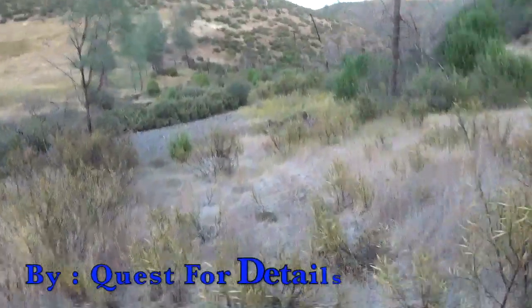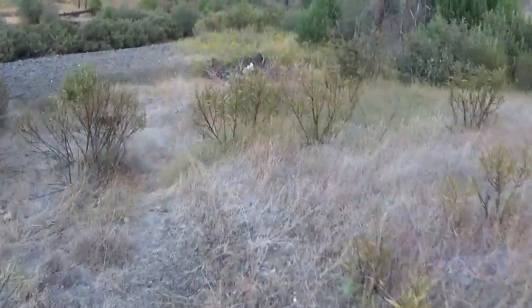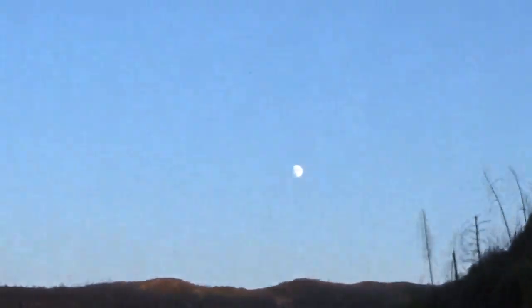A quick little walk here on the back of the property that I take care of, where a stream runs through it, and it's got a little gravel bed. It's kind of tight through here. Ooh, look, there's the moon. So we're actually in Butts Canyon, and this is what's here.